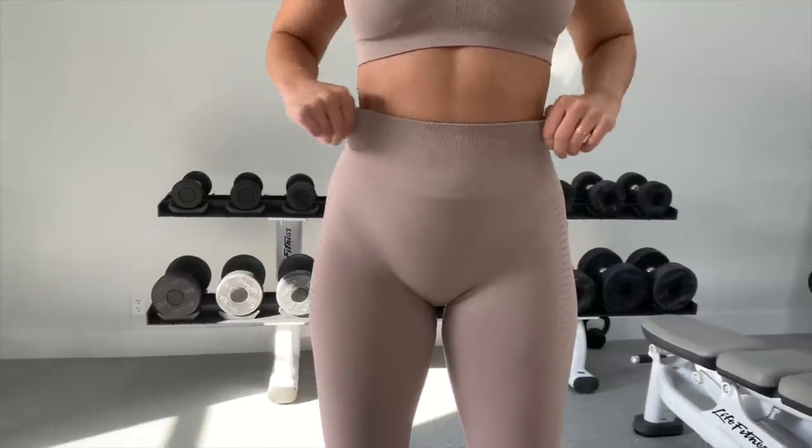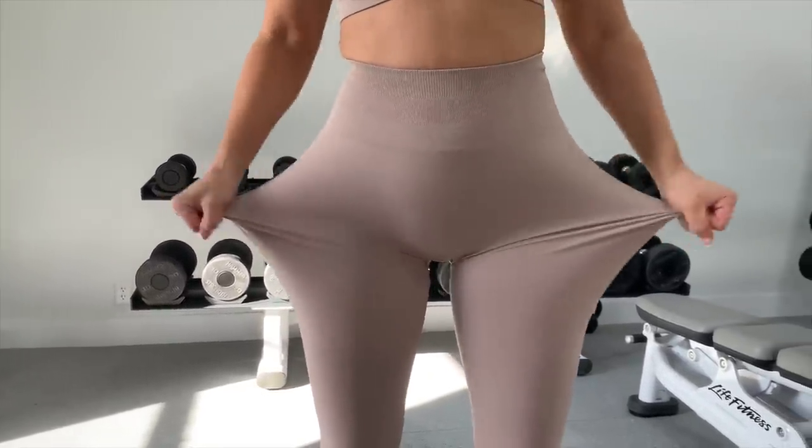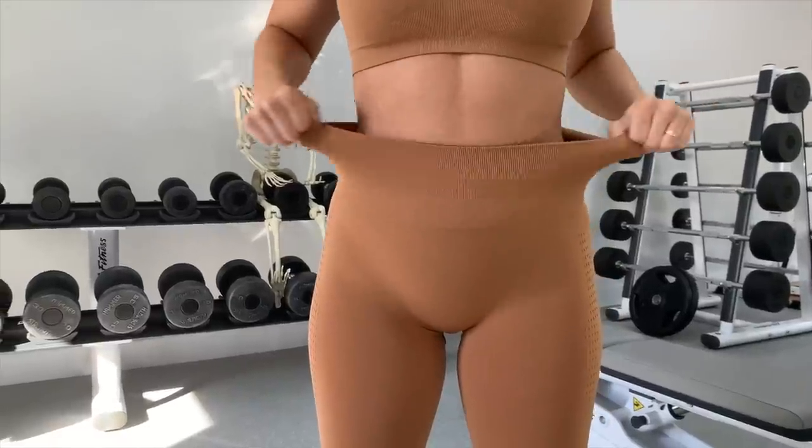I would say that this new round of Amplify contour is super similar to the last launch compression wise, okay? I know back in the day, before they changed that waistband compression, sometimes the leggings would be a little too compressive. We all know that. We talk about it all the time. This is not like that. I didn't feel like they retracted back to previous launches. This feels just super similar to the last launch.